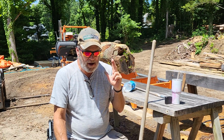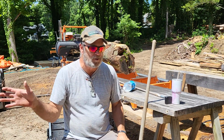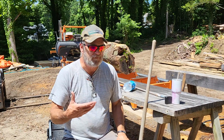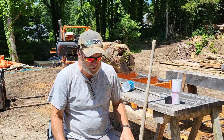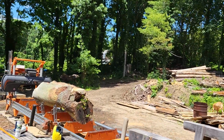Then I've got a black locust order to cut for a woodworker. I think I've got my logs picked out back, and that's another decent size order money-wise. So between today and tomorrow, I want to get those orders cut, and then I got to cut some 2x4s because I'll show you the shed and what we got going on there. And on the way by, we'll take a look at this log.